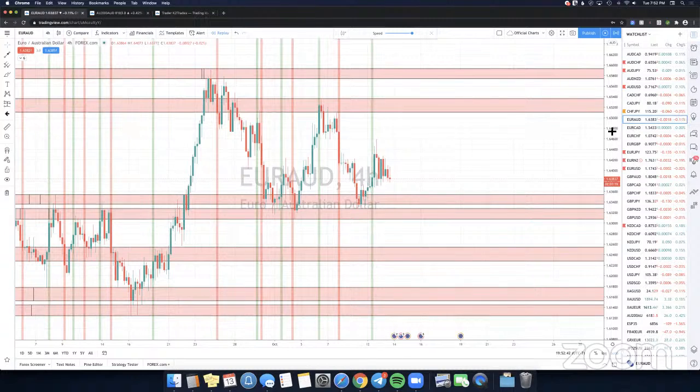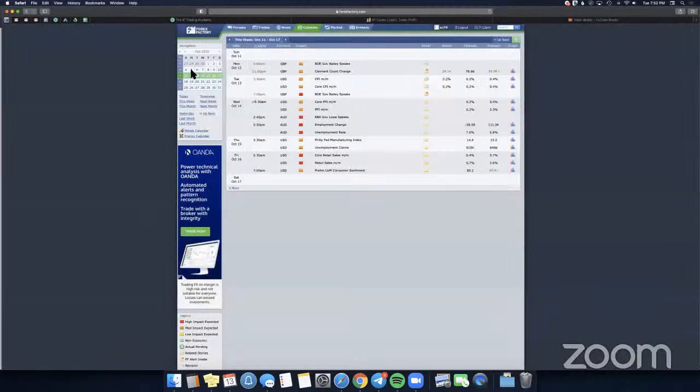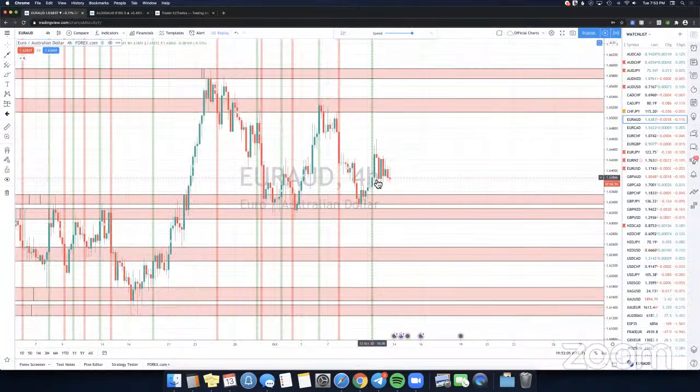Euro odd right here. There was a buy entry right here. I didn't call it because, I forgot what happened, I think there was news during that time. Let's see. That was on the 12th. That was yesterday. So yesterday there was news. The GBP was speaking at 9 a.m. That's why I didn't call this trade. Unfortunately, this would have been a great trade. If we took this right here, it pushed up a nice 75 pips.